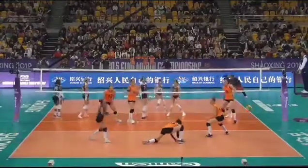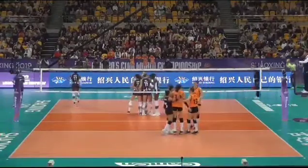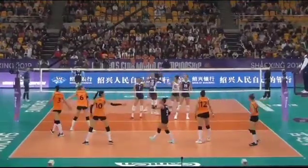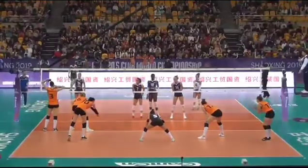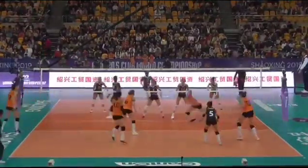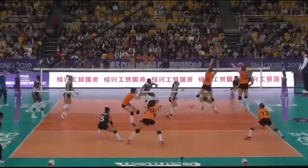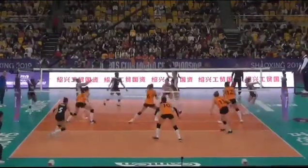On the other side, just everything's working. Running all options, block completely guessing now. Basically, she can set whoever she wants. She's holding it really well. She's not doing anything super flashy or deceptive. She's just a very disciplined setter.